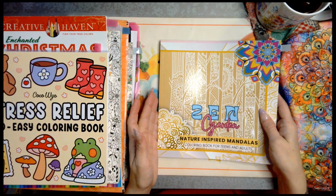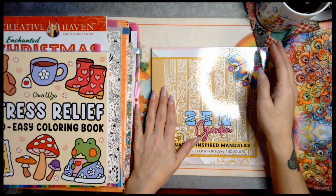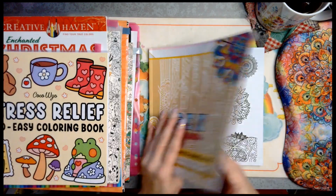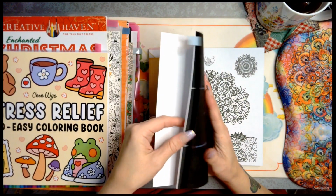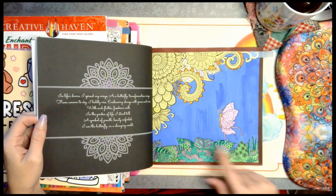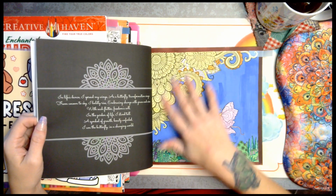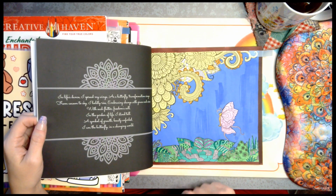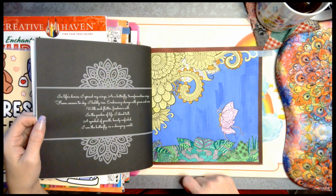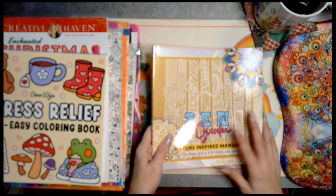And then I have Zen Garden. This one's by Gianna June. And I started this one here, and I was working on the gel pen stuff, and I have to do some pencil shading yet. And I have to do all this gel pen up here. So that'll be a weekend WIP sometime in this quarter, hopefully.